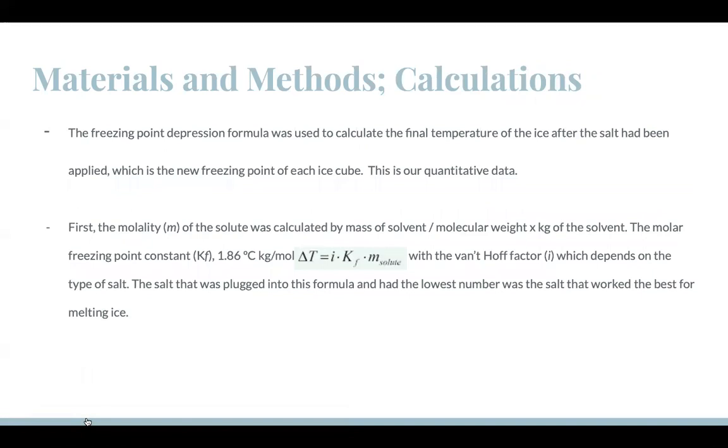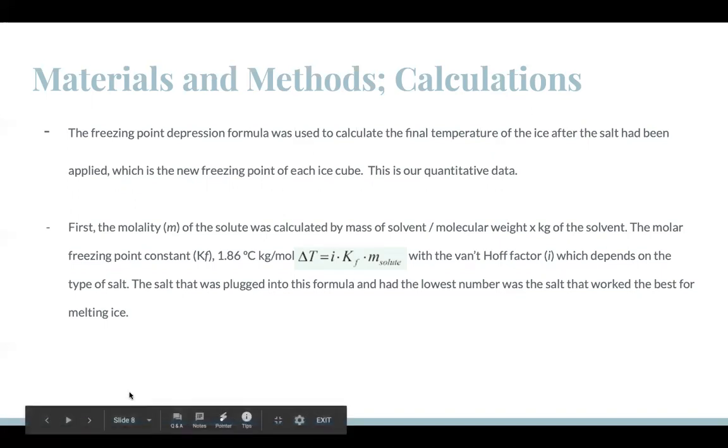Calculations. The freezing point depression formula was used to calculate the final temperature of the ice after the salt had been applied, which is the new freezing point of each ice cube. So first, the molality of the solute was calculated by mass of solvent divided by molecular weight times kilograms of the solvent. The molar freezing point constant with the Van't Hoff factor, which depends on the type of salt. The salt that was plugged into this formula and had the lowest number was the salt that worked the best for melting ice because it indicated the lowest freezing point.